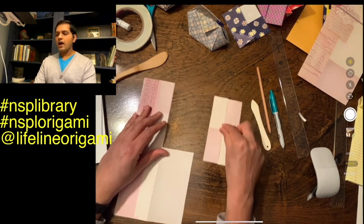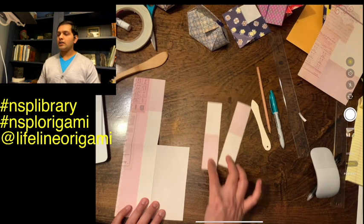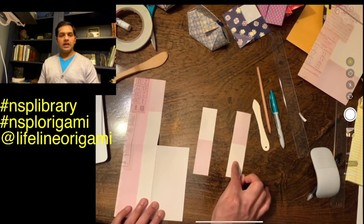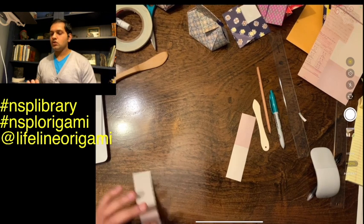Therefore, now you have a quarter of the rectangle, and then you cut the quarter into two pieces, thereby getting an eighth and an eighth. This is an eighth, okay? Now, we still have a little bit more to do. So that's how you would do it.